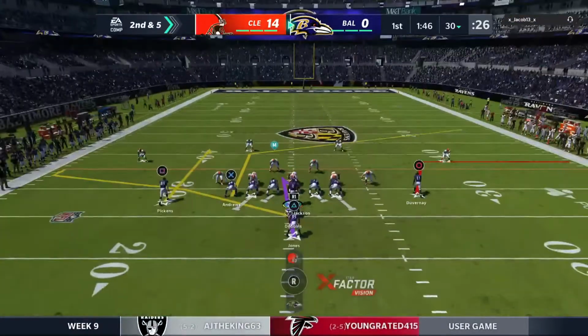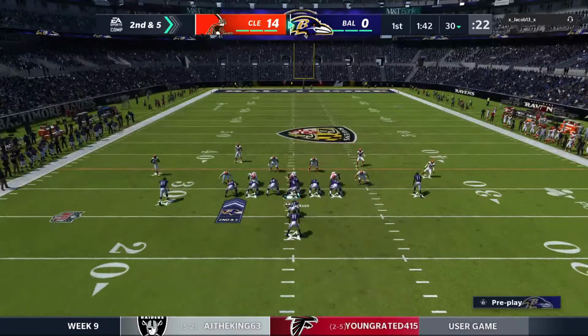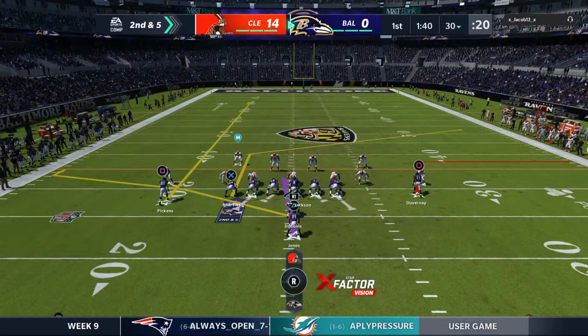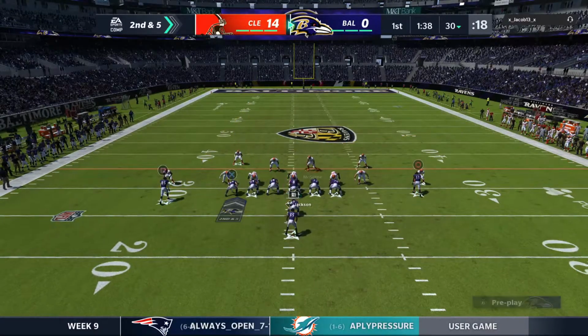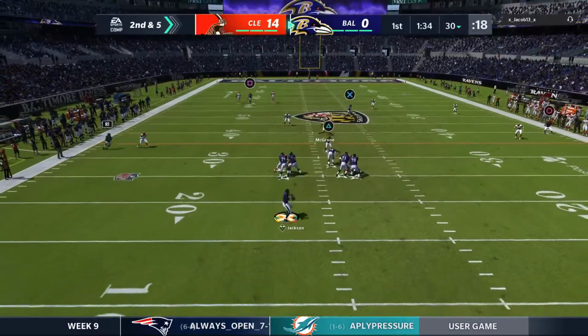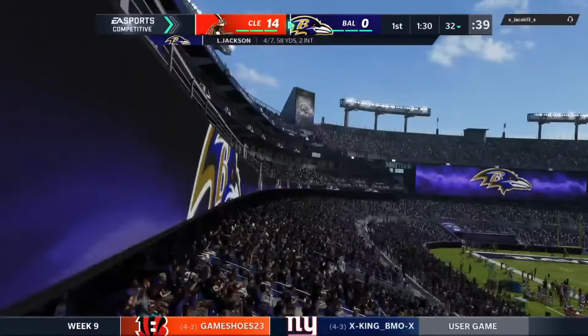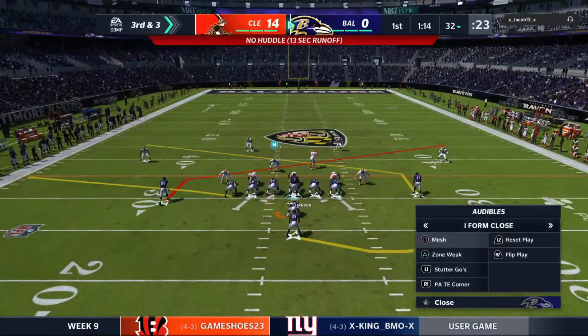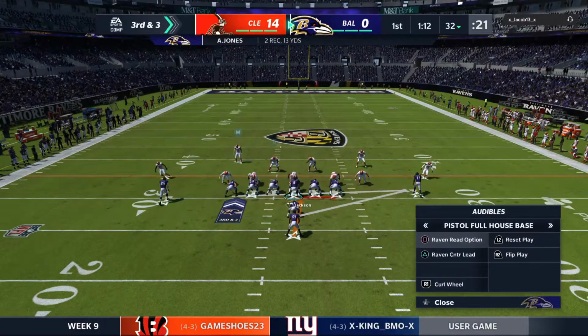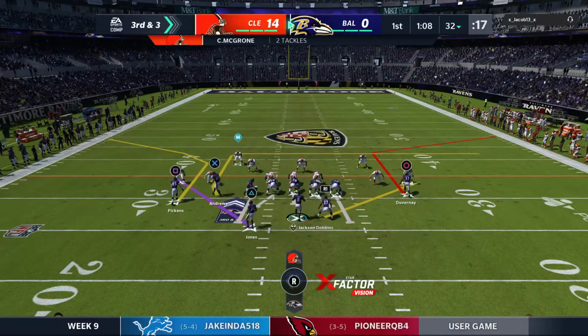The first down run got 5. Here's 2nd and 5. Here's Jackson. A dump underneath to Jones. Give him 2 yards on that play, and it'll be 3rd down. It's a gain of 2. Brings up 3rd and 3.